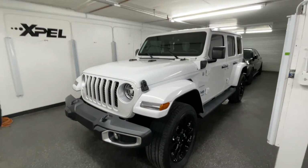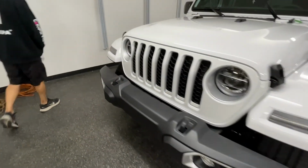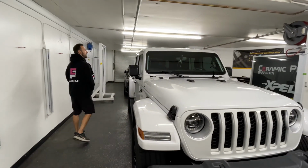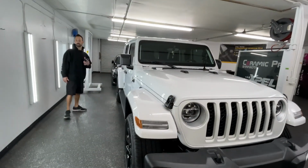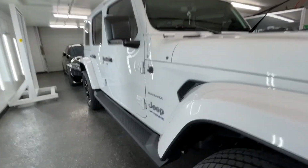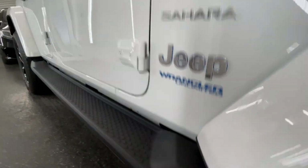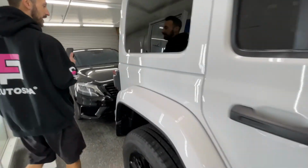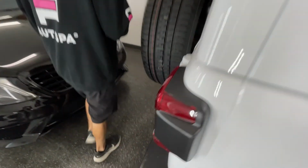Moving on over here, we have this new Jeep hybrid actually. All the blue badging signifying that it's a hybrid. It's got an electric motor and a hybrid set up with it. This one is actually in here right now for some window tint. I think the window tinters just finished this up yesterday. So that's getting finished and we're gonna get this thing all wrapped up, ready to go.